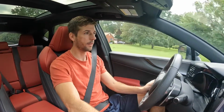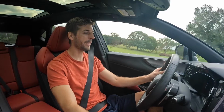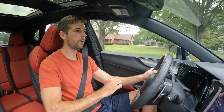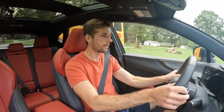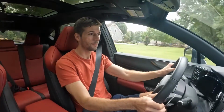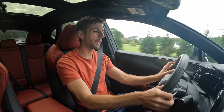But let's go ahead and put it into Sport S Plus now. And I really like how the gauge cluster changes. It gives you that sporty feel with the tack running across the top. And we will go to these paddle shifters and see what this 4-cylinder turbo has to offer. And we're getting up to speed, not really having to get that high in the RPM range there.